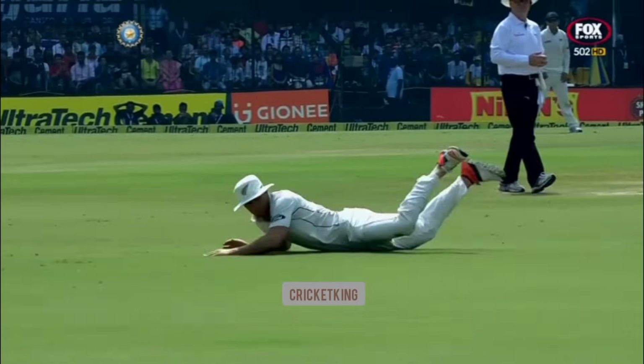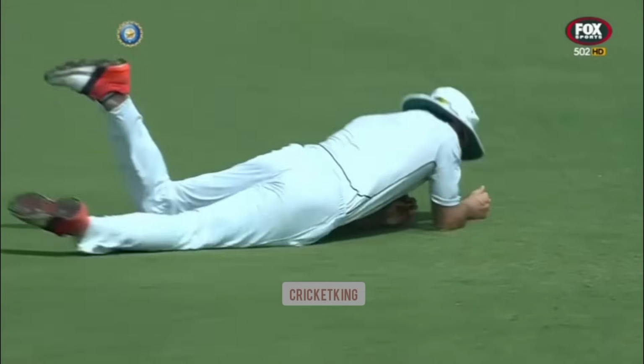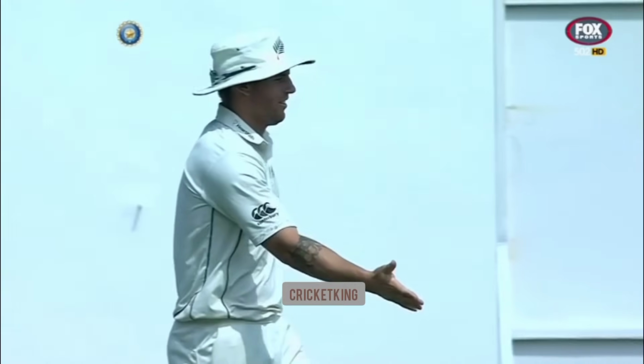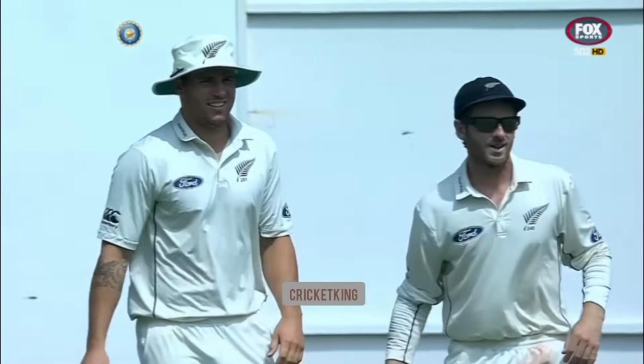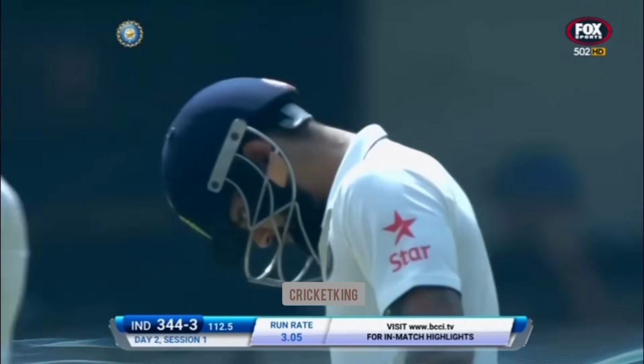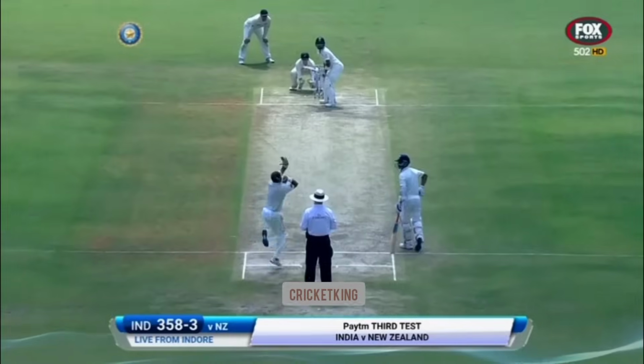Great work from the substitute, Doug Bracewell. Having a look around to see who he's on for. Kane Williamson. Williamson's at mid-off, so it's fine. A day after he's got through 11 overs yesterday, so trying to come back.